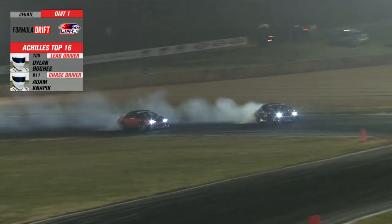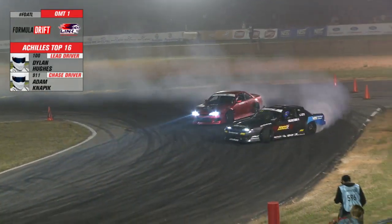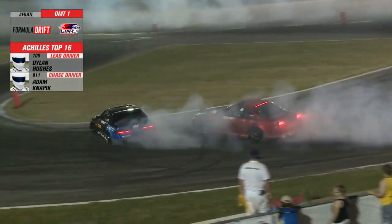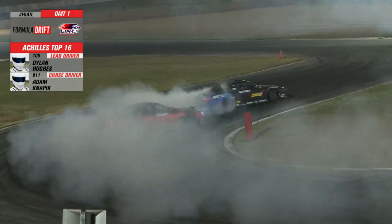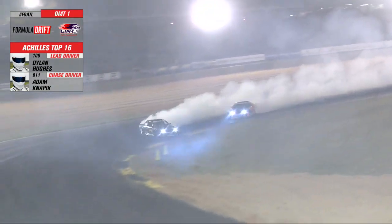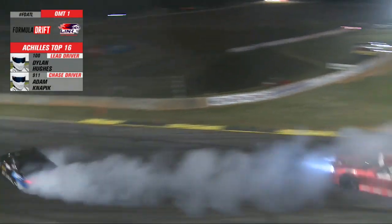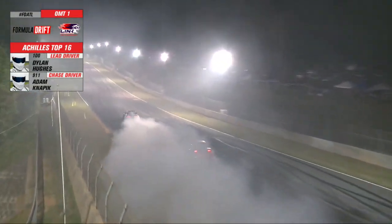Transitions up the hill. Let's see how he navigates into that first outer zone. Small little correction there. Gets that outer zone. Adam Knapik right there. See some braking from Knapik, adjusting to Dylan Hughes. And Dylan past that front touch and go into that front clip. And Dylan Hughes and Knapik, a solid heads-up battle.